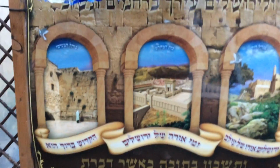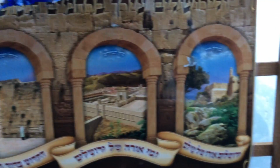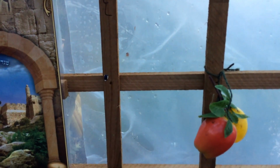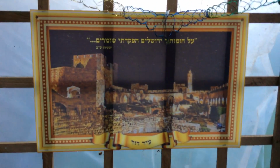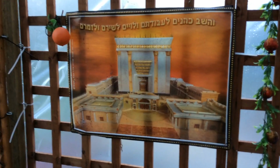This lovely poster shows you the western wall and a picture of how the third temple should look, and King David's tower. Here's the Lion of Judah. Here are the Lions of Judah. I'm not sure this one is, but it's rather beautiful. They're all either existing or pictures of former buildings around the Holy City. And this is the City of David as it looks today. Isn't that beautiful? And here's the Holy Temple, as it should look. Not now the Romans have trashed it.